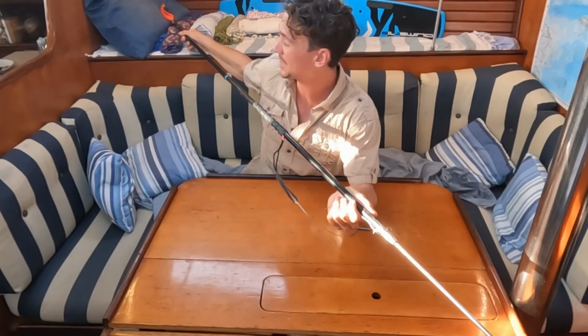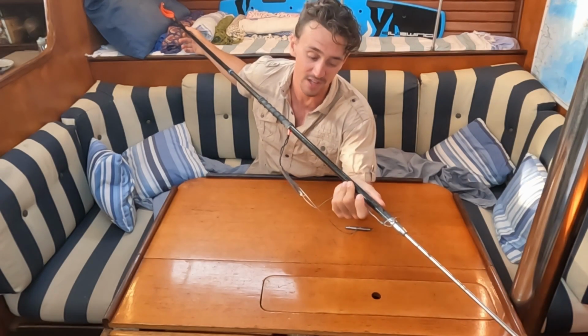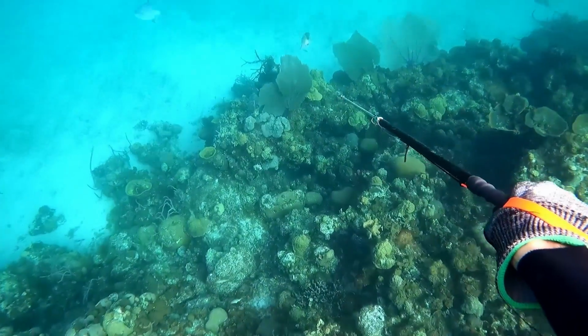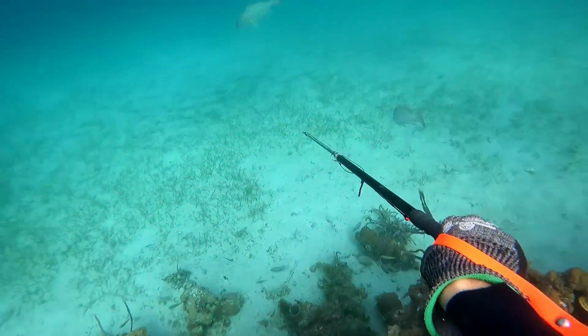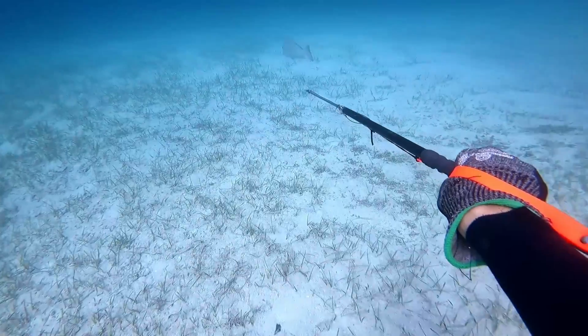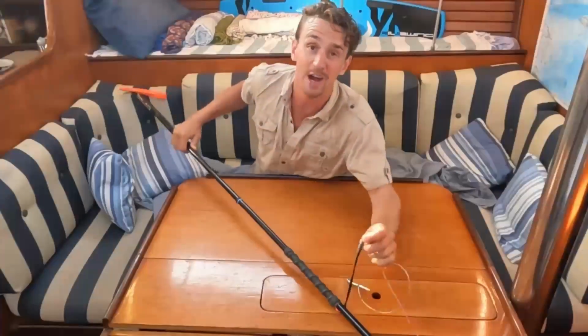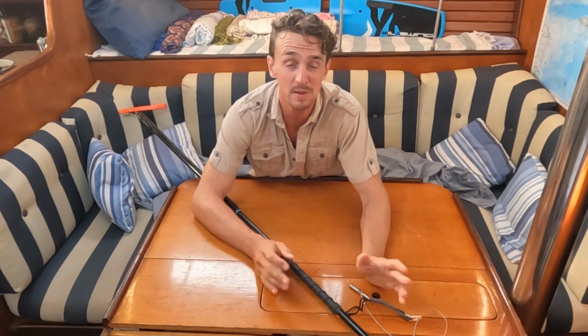At just 2 sections together, it's well over 7 feet long, and then if I have the third one in there, it's 9 feet. Now this is the Headhunter Nomad pole spear, and this uses what's known as a reverse roller. Really cool. It comes from the back here, and that's how you have stretch the entire way through. This band is old, this is all old. I've gotten my money's worth. And the reason I've gotten my money's worth is I love spearfishing, probably more than anything else.